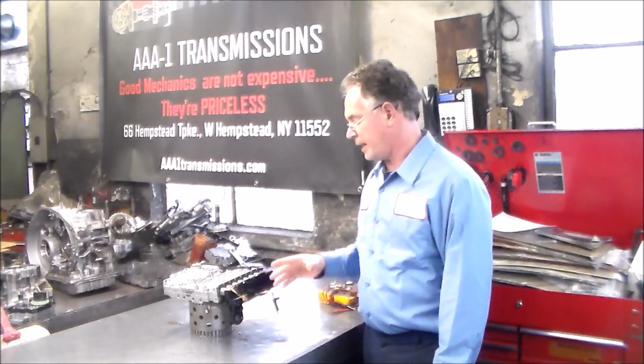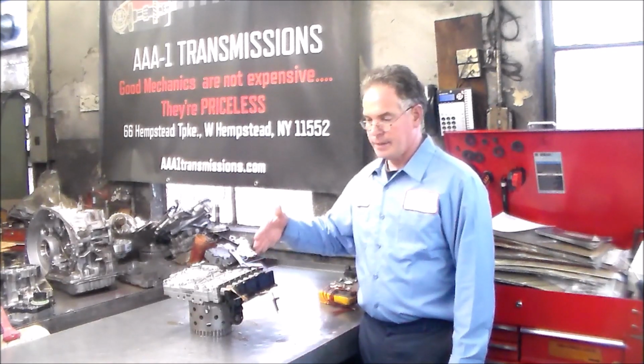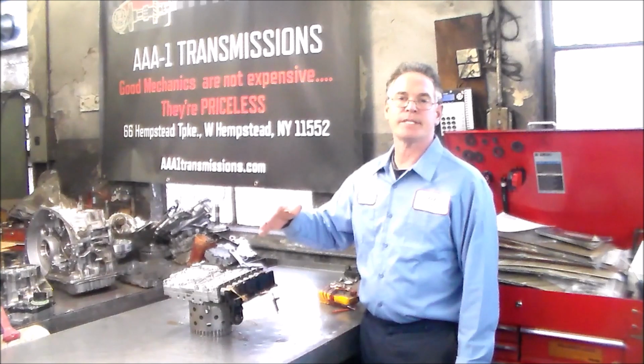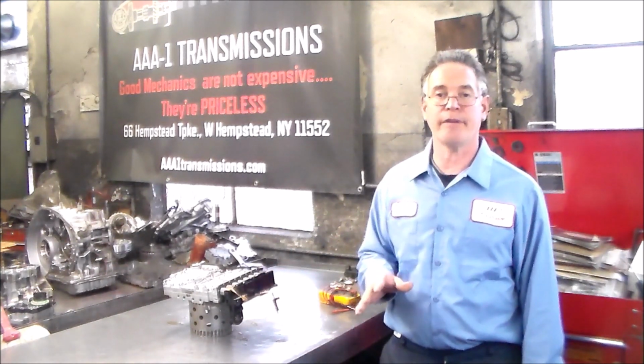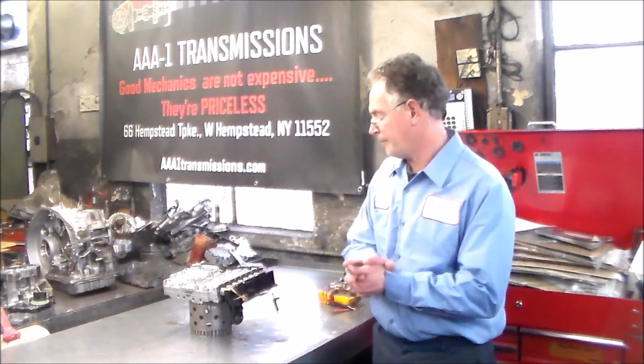All right, so with that, again, the solenoids are available. The one that I had done in that BMW X6M series, that 8HP45, those solenoids, to my knowledge right now, are not available in the United States. You probably can get them, but you probably have to buy a valve body with it.